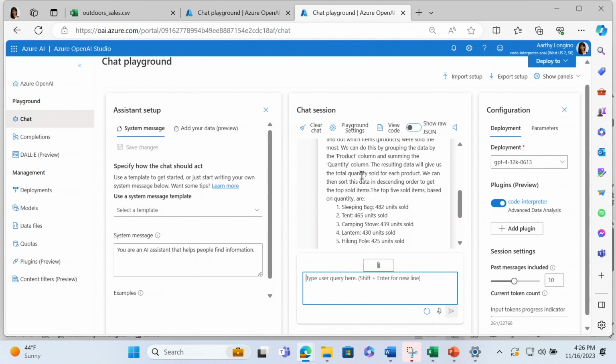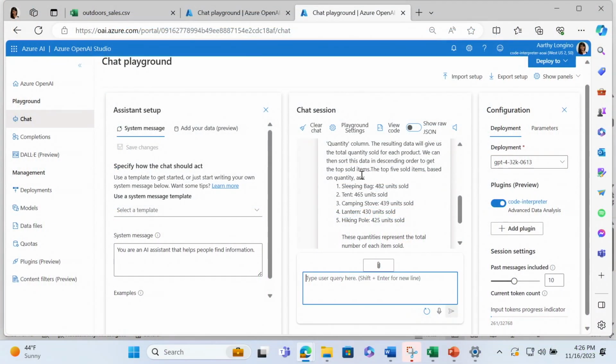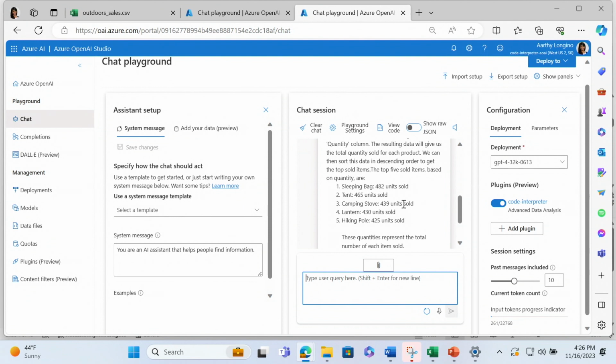Yeah, so Code Interpreter is super powerful, right? It is code execution. It's first telling you what the code is, executing the code, evaluating the results, and then returning an answer. So this came back with sleeping bag, 482 units sold. And like the idea of the citation that we showed you in the studio, it exists here as well, where you can look at how the Python code ran and step-by-step how it was able to arrive at this answer.